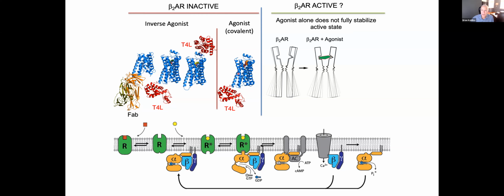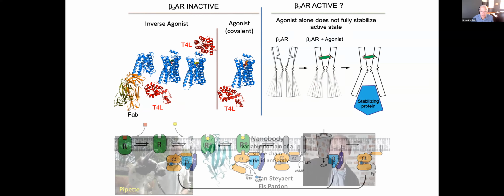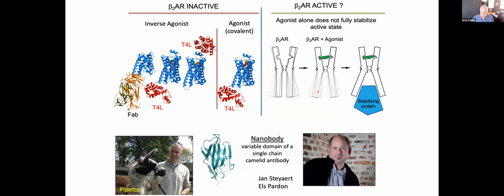So this brings us back to our dynamic model, in that we found from using other methods that receptors, when bound to an agonist, still predominantly exist in inactive states, and agonists only increase the probability of being in a more active conformation, and that we needed something to stabilize it. Well, we were trying very hard to stabilize the complex with G proteins, but we also went back to using antibodies. And this was a really fortuitous collaboration with Jan Steyaert, who I met at a Gordon conference, who had been developing camelid antibody fragments called nanobodies as protein stabilizers.